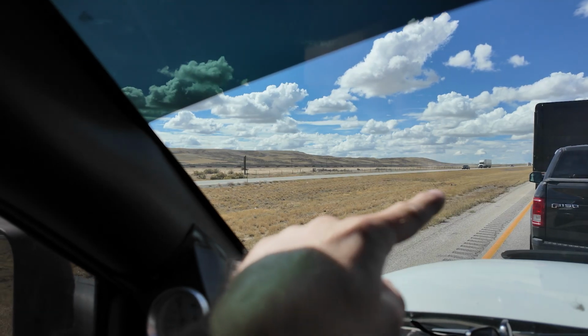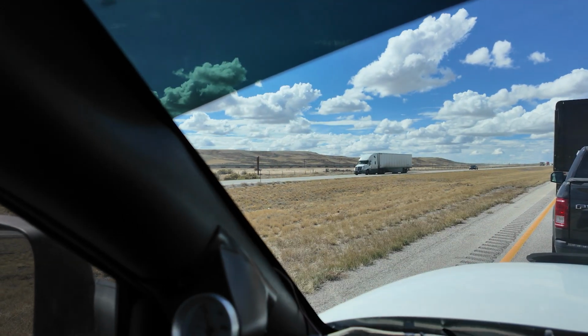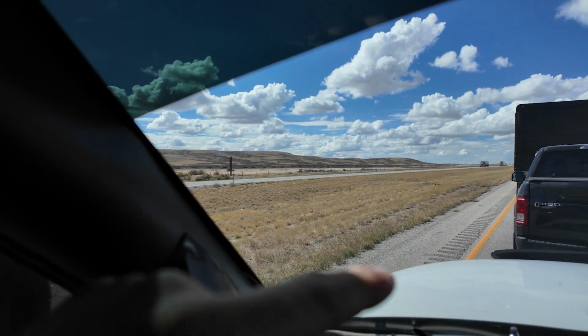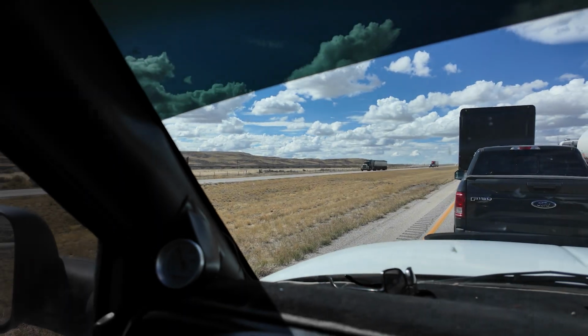But right here, it's actually elevated, almost as if they could have been making one of those little bypass things. So I might walk up there and check that out. Obviously, I don't want to do anything stupid and do any damage to the trailer or get the truck and trailer stuck, so I might go scout it out and see.